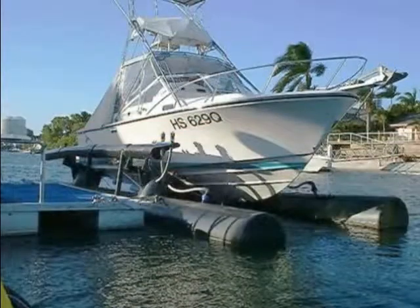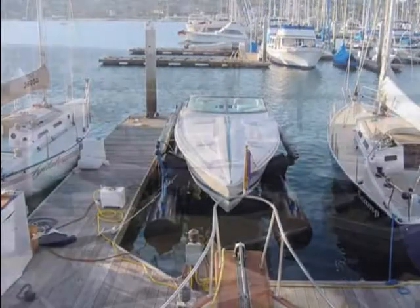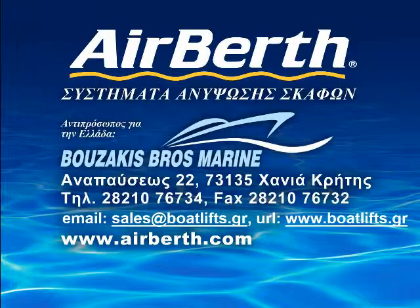It gives you more time to enjoy the boating lifestyle you've earned, without the complications of boat maintenance and storage. But don't take my word for it, see for yourself. That's what I did, and AirBerth has made boating a much more enjoyable experience.